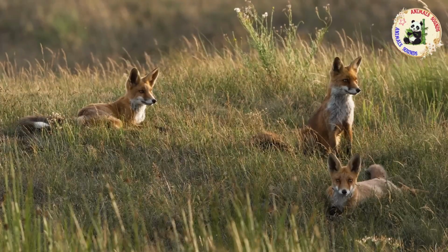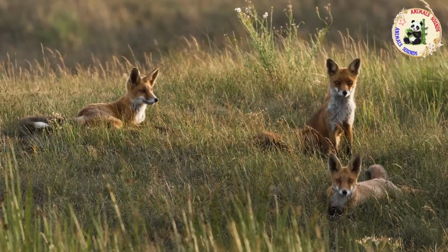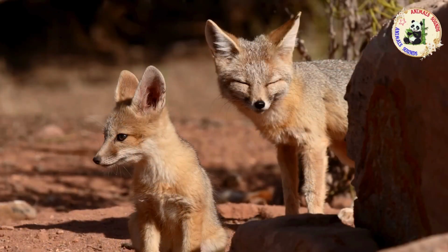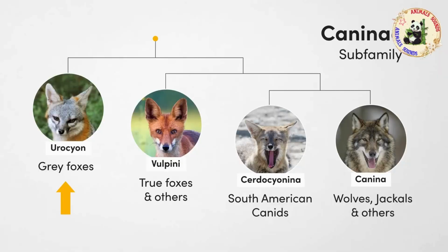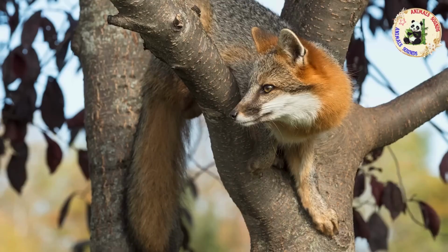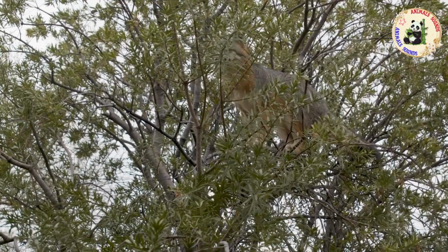For us Europeans, red and Arctic foxes are the only species found on our continent. North America, however, is home to several spectacular species, 2 of which are categorized in a different genus to those considered true foxes. Although the grey fox doesn't sport a wide variety of fur colors, it does boast an unusual tendency to climb trees, a useful skill not commonly utilized by other canids.